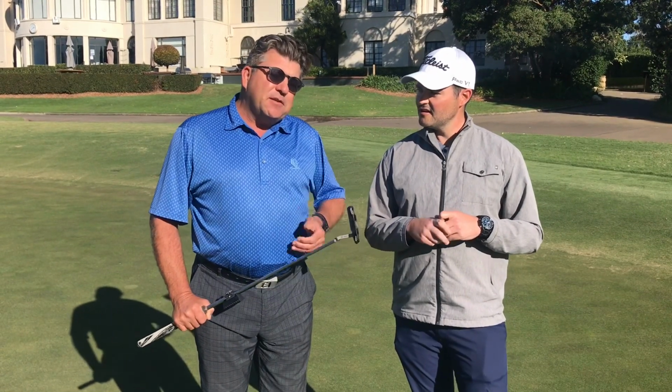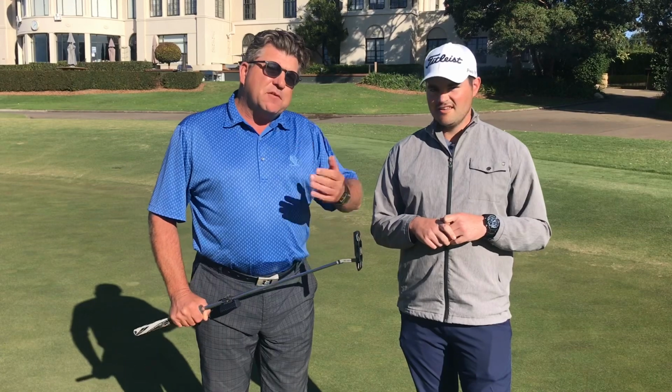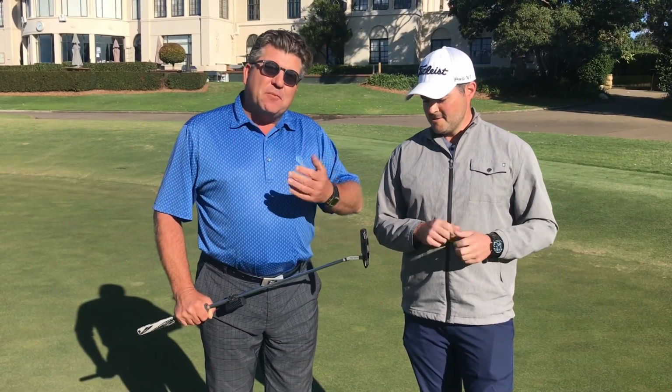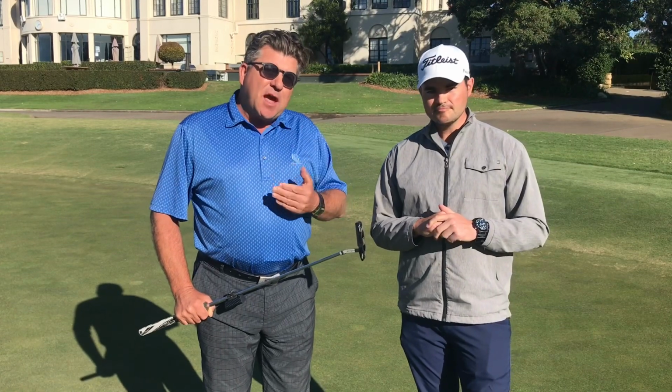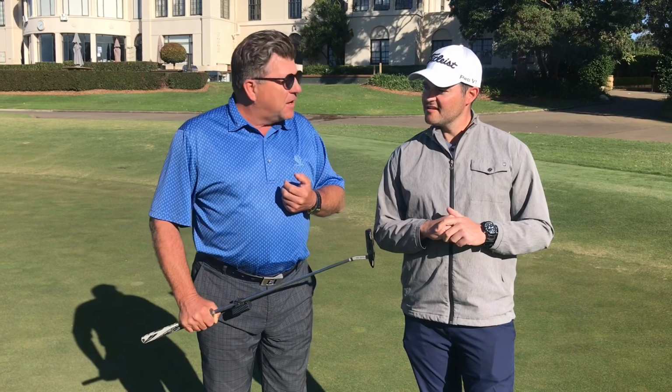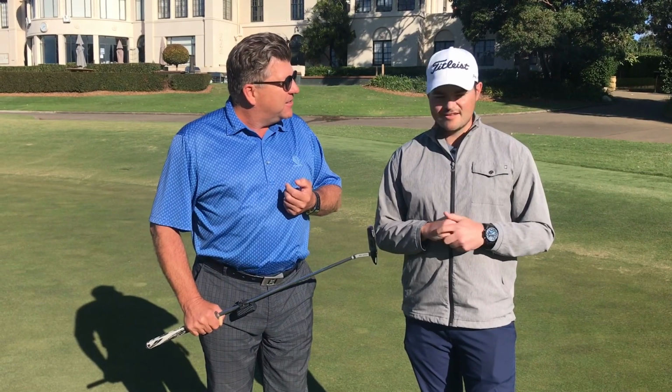So not a bad initiative, folks, moving forward as we get through this COVID-19 period and get back into regular play, some normality at the club. Improve your game, improve your putting. It's just going to improve your scoring, and I'm sure you're going to enjoy the game a whole lot more. Would you agree? Yeah, definitely. Great.